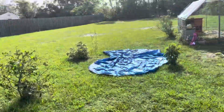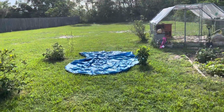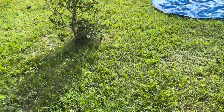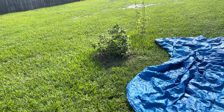This is going to be my little food forest area in the beginning, and then I'm going to branch out and eventually get back there. This is the pink guava. Don't know what that is. That was here when I got here. That one is a pink Eureka lemon.